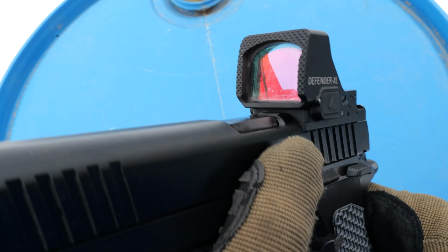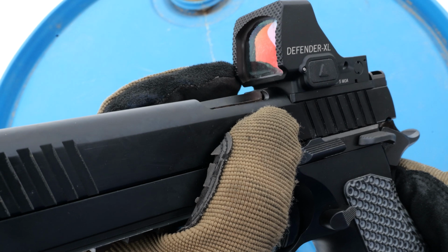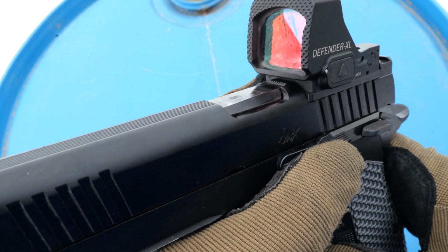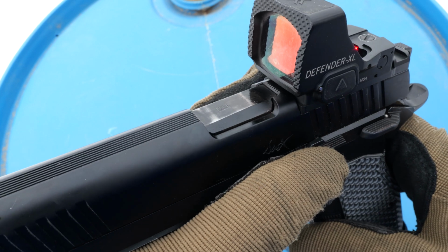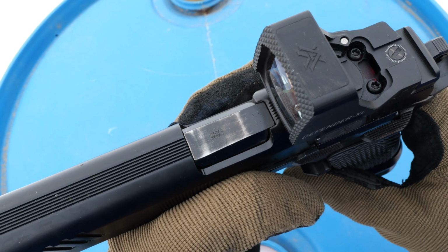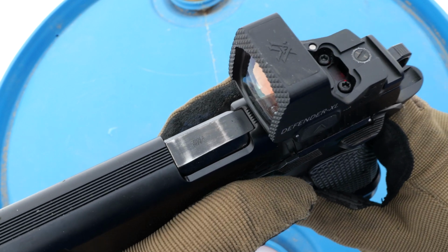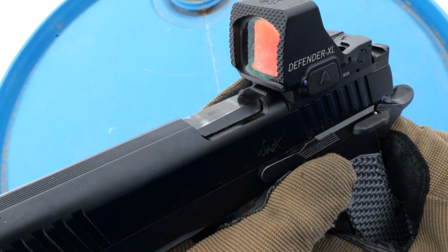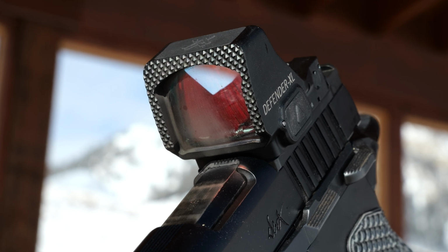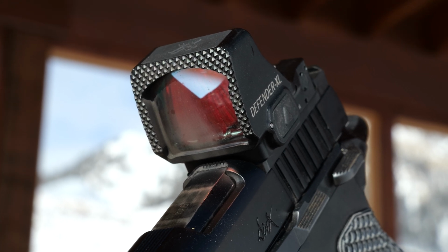I think the culprit for this is that there is not really a lip on the bottom of the window here to protect against splash from the ejection port. It might just be this setup on the DWX where you have the ejection port right there in front of the window, but you can see that there's no boss or anything to protect against that kind of thing. I wish that there was something there to actually stop that splash.